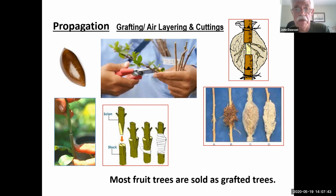There are various types of grafting methods. We will be teaching some grafting courses in the future here as well, once everything gets off of the virus problems. So most fruit trees are sold as grafted trees because you control the top portion of the graft, which is the tree you're looking for. Some people will take existing fruit trees and cut off the limb and then graft onto an existing limb for a newer variety. And I'll show you that in a few minutes as well.